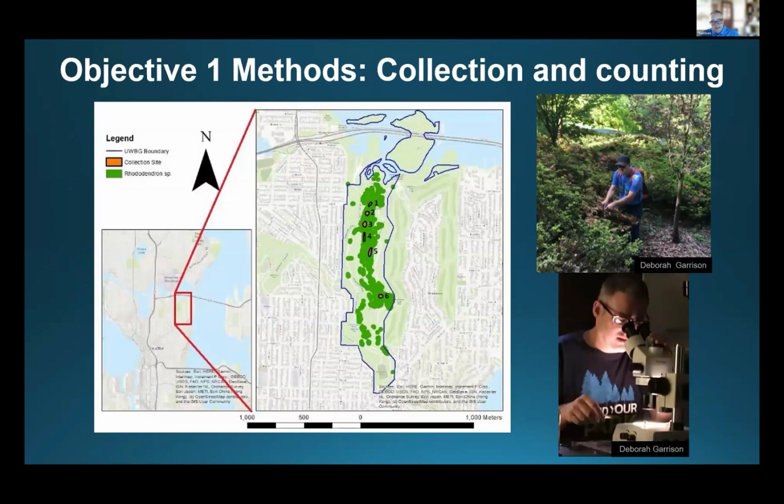So in the first objective, 3 rhododendron plants were selected at 6 different sites within the Arboretum, and 216 leaf samples overall from 18 plants were collected 1 to 2 times per week from April to October. So that was mainly focused to get before egg hatch and then to try to see when they trailed off. Azalea lacebug eggs, nymphs, and adults were counted.